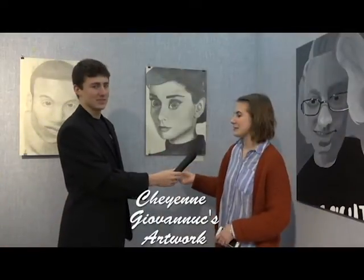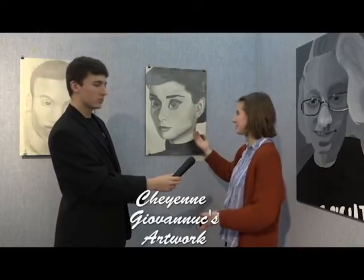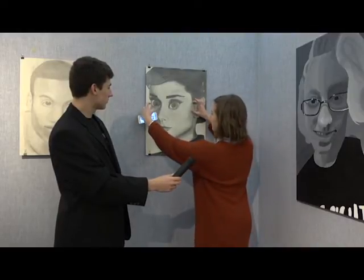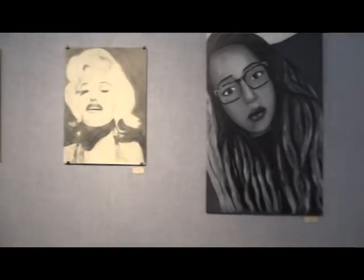Okay, well, this is Audrey Hepburn, and it was a distorted portrait. So basically, if you look at it, her eyes are bigger than they obviously should be. It's like when you make a graph and take this part of the graph and make it bigger, so her eyes are bigger overall, but it still has the exact dimensions of what her face is supposed to be. And the whole thing is in black and white, with graphite pencils, to show students how to use value. I picked Audrey Hepburn because she's so iconic and you can immediately recognize her.